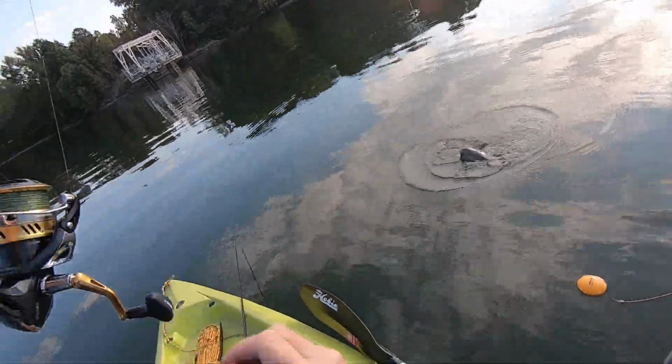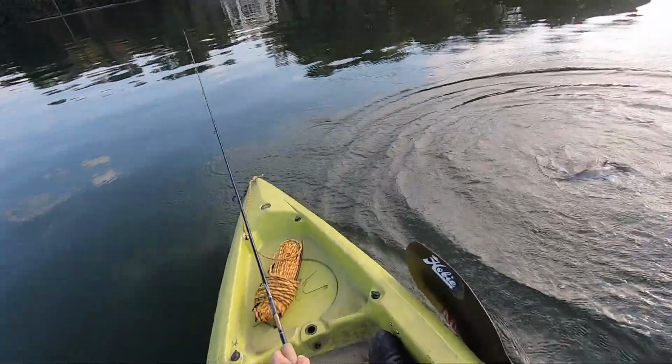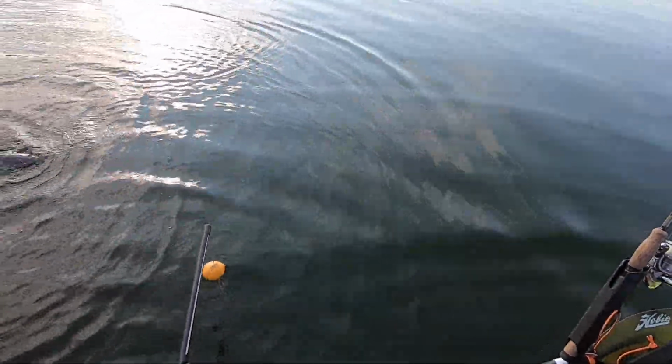Oh, here it is, not as big at all, but still a decent fish.